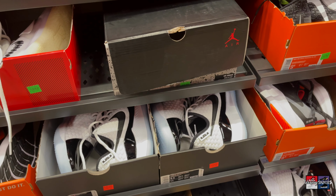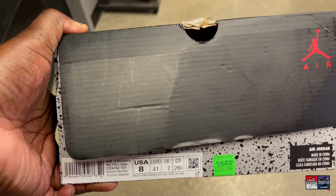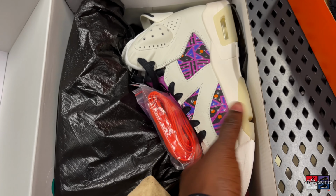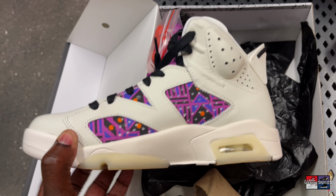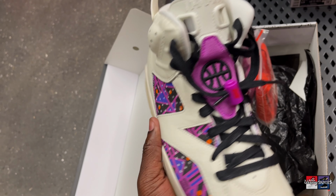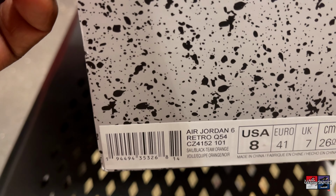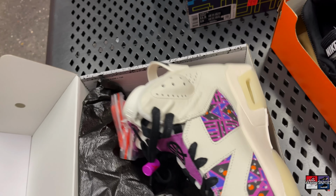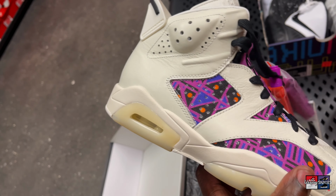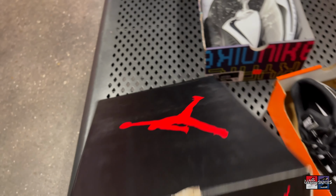Uh-oh, what is that? That's a Jordan box. Let's see what we got in here. Okay, this is Jordan 5. Let's see what we got. Y'all see it? Oh, this is Jordan 6. I forgot which one this is. Jordan 6 Retro Q54. Size 8. There's some laces. That ain't bad, but I think they want 200 for that. I'll pass.